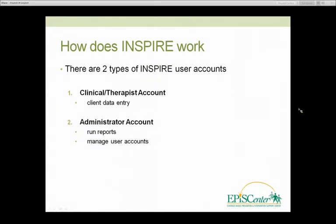The login screen is exactly the same, but each username and password is associated with either a clinical or an administrator account, and will bring you to either clinical or administrator screens. Some users need both types of accounts, and in that case you would actually have two usernames and passwords. And depending on which one you use, you'll either see the client data entry screens or the report screens. Inspire automatically generates those usernames and passwords. But once you are in Inspire, as you'll see, there is an option to change your username and password to something that is maybe more intuitive and personal and easy for you to remember.